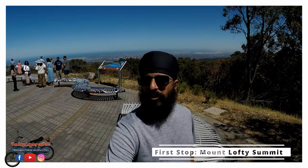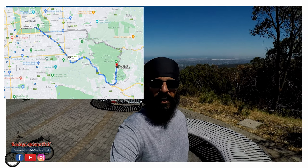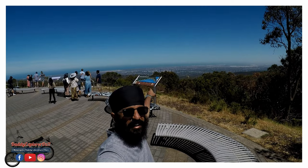We have now got to the Mount Lofty summit. This was about a 25 minute drive from our hotel in Adelaide. The drive up was a nice scenic route up all windy roads, but I love this area. Look what you can see back there. That's the whole Adelaide city out there.